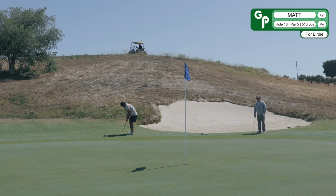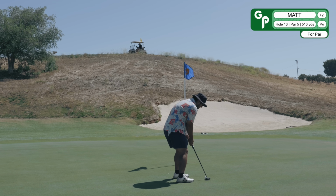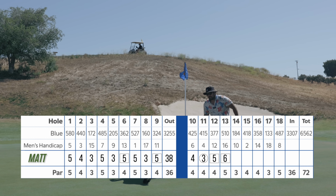So now we're putting for birdie off the green. Here's the attempt. Oh, overread and too hard. I knew it was hard right off the bat. And now I have a testy one for the comeback for par. Nope. And we're leaking strokes. Underread it that time.